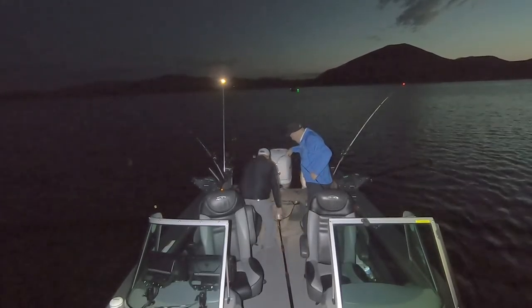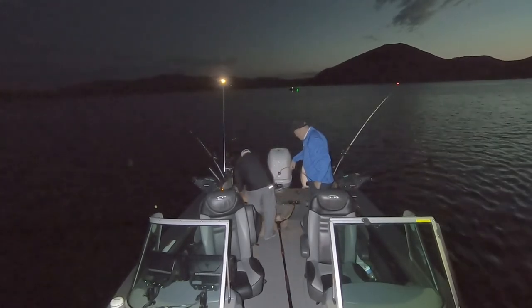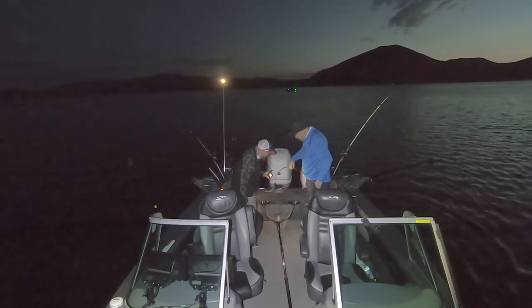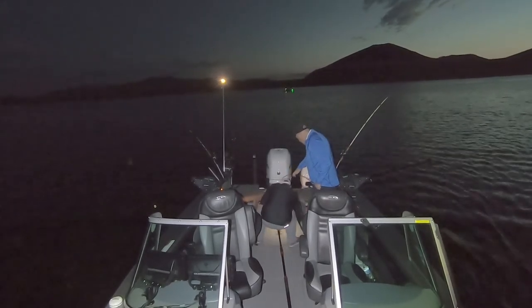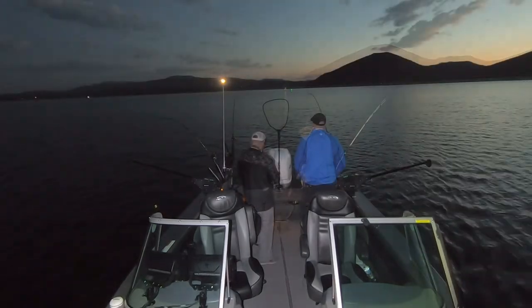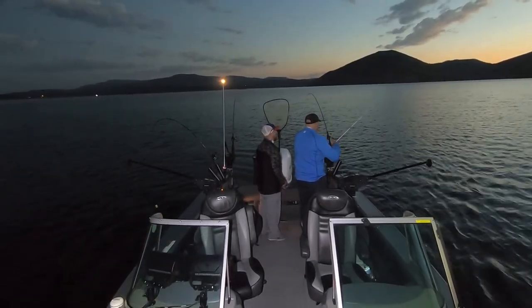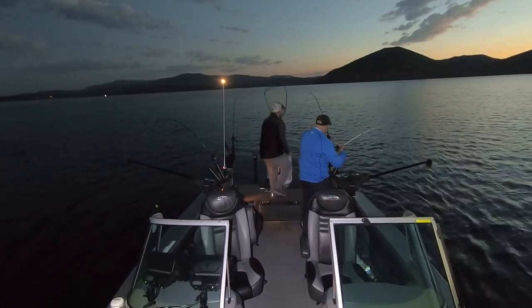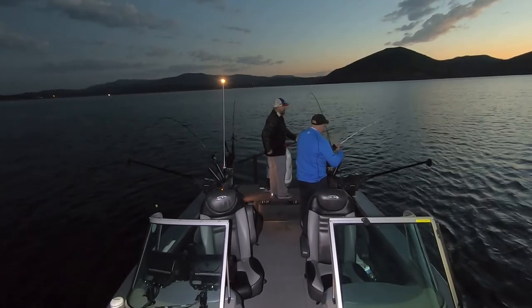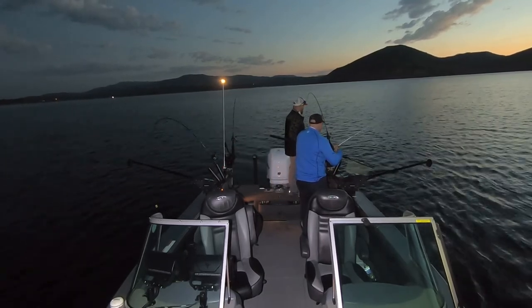Holy smokes! Cutthroat? Yep, cutthroat. Not a keeper. No, not quite. What are they at, about 22? Yeah, over 22. Oh, you got one. Okay, yep, so let's pull it up. Real slow, let's not slack out. Okay, it's on. Once it's on, you can just go nice and slow.